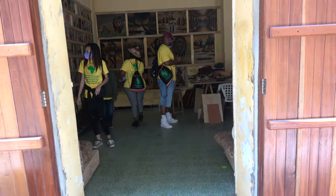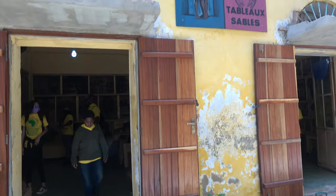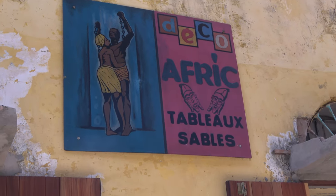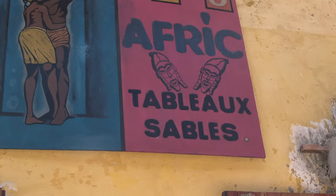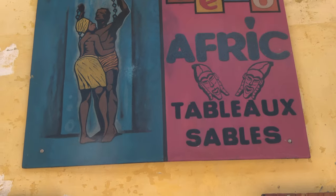And family, I know we've shown you all this beautiful art. Let me just give you the name of the shop so you can come when you're ready to Goree Island and do some business with our brother. Sand painting. Oh, perfect. I think Abdullah.